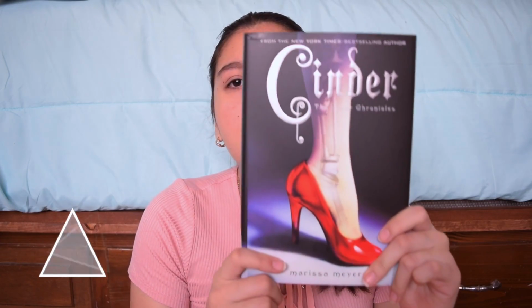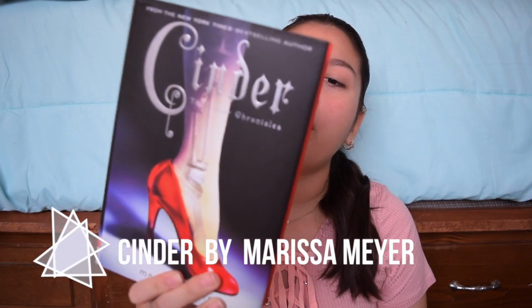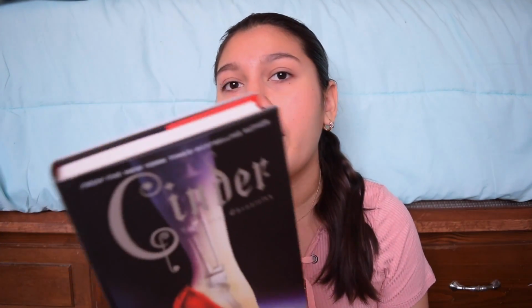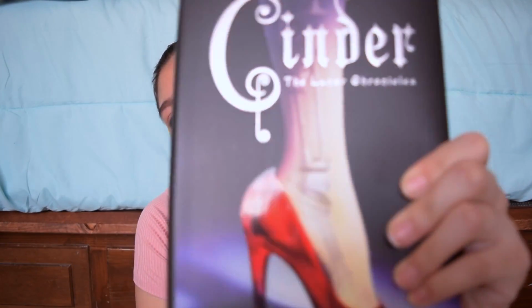and if I like it, then I'll get more in the future. So the last book in here is Cinder by Marissa Meyer. This is part of the Lunar Chronicles series, and I believe this is the first book. So again, retellings. This is about Cinderella. Cinder, I think she's like a robot or something like that, because of the cover, and because I've heard amazing things about the Lunar Chronicles series, I want to get into it real soon. I want to read them.